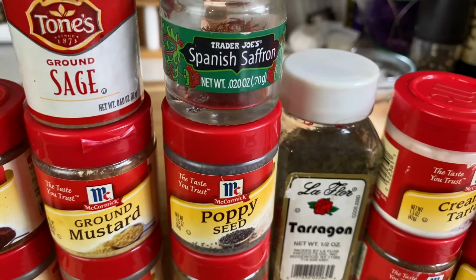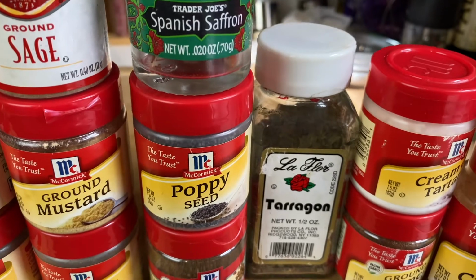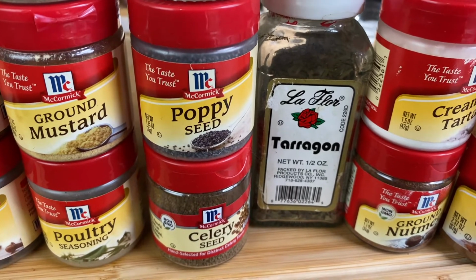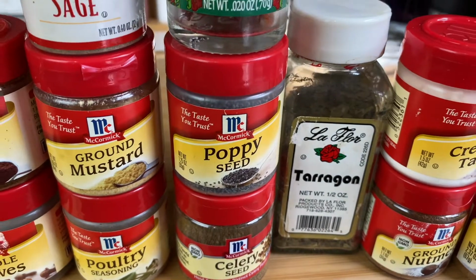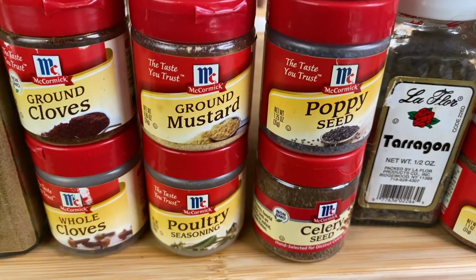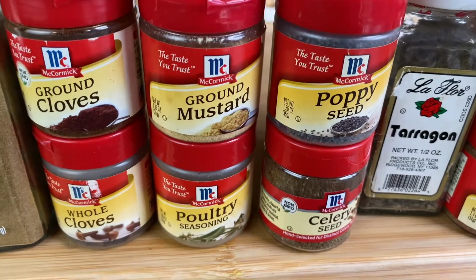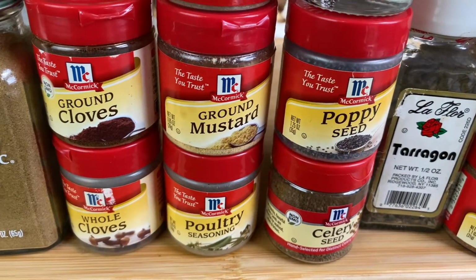I put it in a lot of my rice dishes, and comment down below if you'd like to see a rice recipe as well. Of course, you have to have your celery seeds. You could get the ground or seeds. I buy a lot of seeds. As you can see, I have some poppy seeds. I keep that on deck. Some sage, brown mustard, poultry seasoning. Okay, got to have some of that.